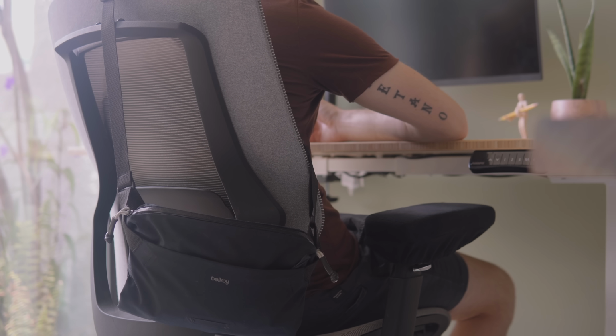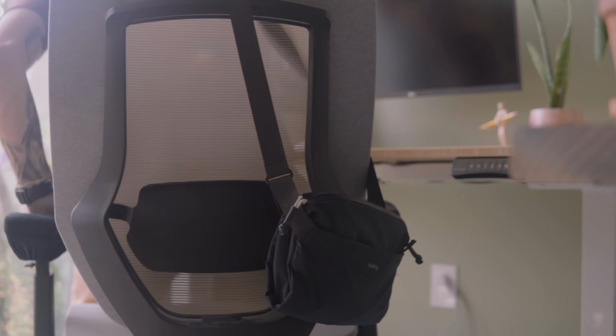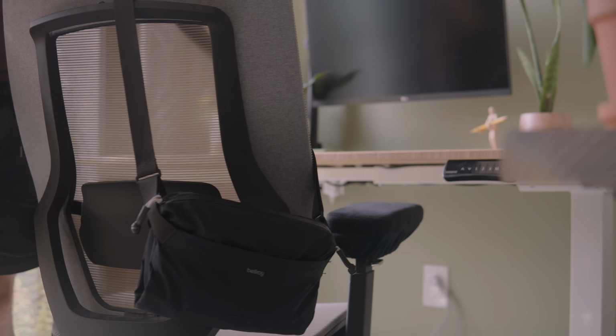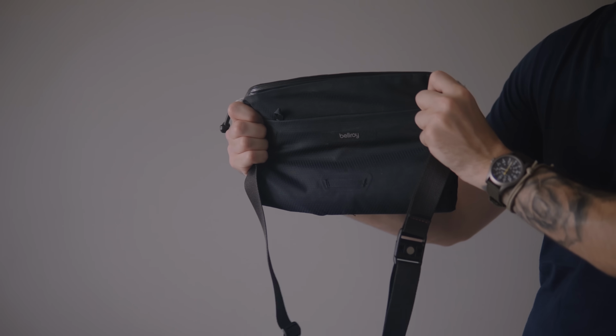This is the only sling bag of this size I've ever owned, and it was way before any partnerships I've ever had with Bellroy. So I can't necessarily say it's the best sling bag out there, but given how it's held up, I'm hoping to get at least a few more years of use out of it.